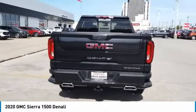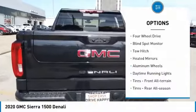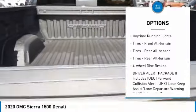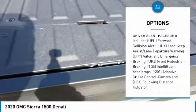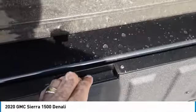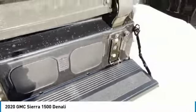Here are some of this vehicle's great options: four-wheel drive, blind spot monitor, tow hitch, heated mirrors, aluminum wheels, daytime running lights, tires front all-terrain, tires rear all-season, tires rear all-terrain, four-wheel disc brakes.